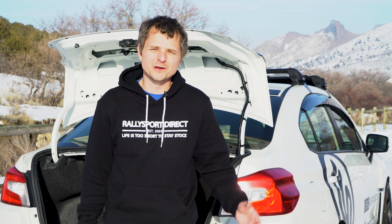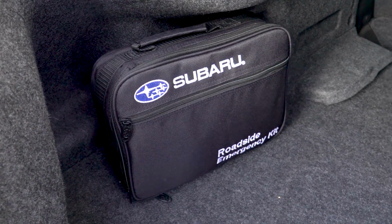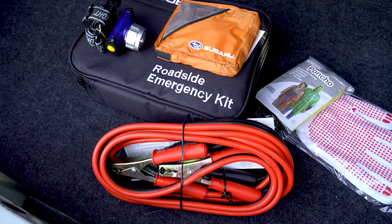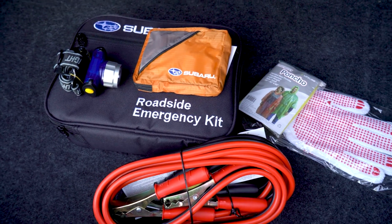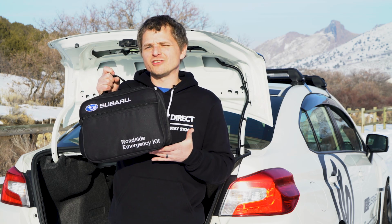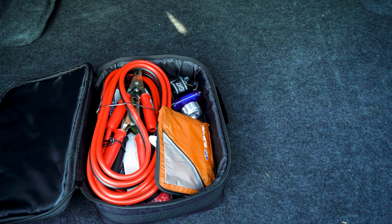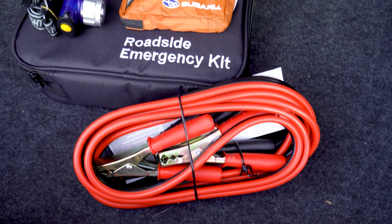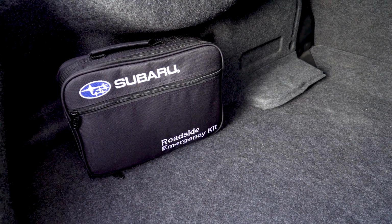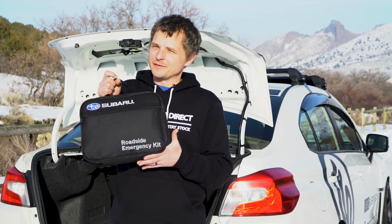And if you're the type of person who likes to be extra prepared, well, Subaru has created a kit just for you. This kit includes rain poncho, gloves, window reflector mount, jumper cables, LED headlamp, first aid supplies, basically anything you're gonna need in an emergency roadside situation, and it's all packaged in this nice compact little kit. Whether you're changing your tire in the rain or the snow, helping somebody else jump their car, or you just like the feeling of being prepared, the Subaru Roadside Emergency Kit should definitely live in your car.